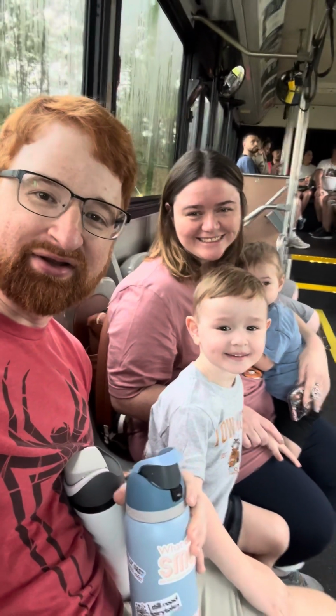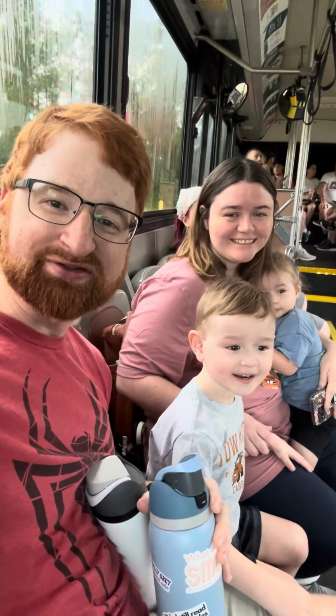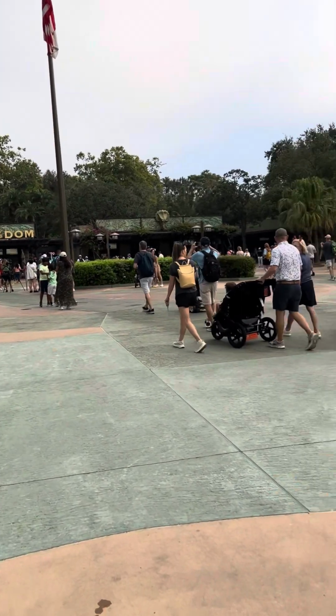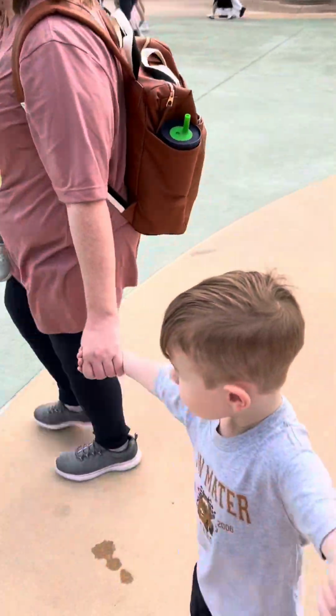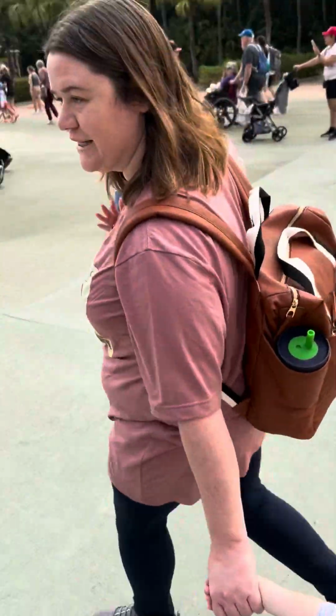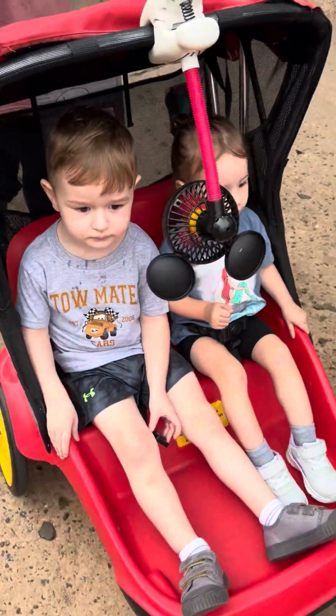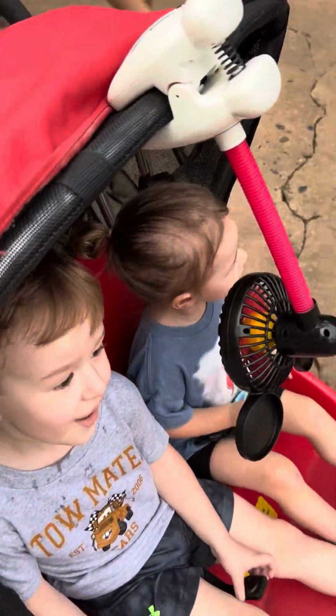Are we going to Animal Kingdom? We're at Animal Kingdom. Y'all ready to see some animals? Yeah. Hey kids, you see that tree? Yeah.